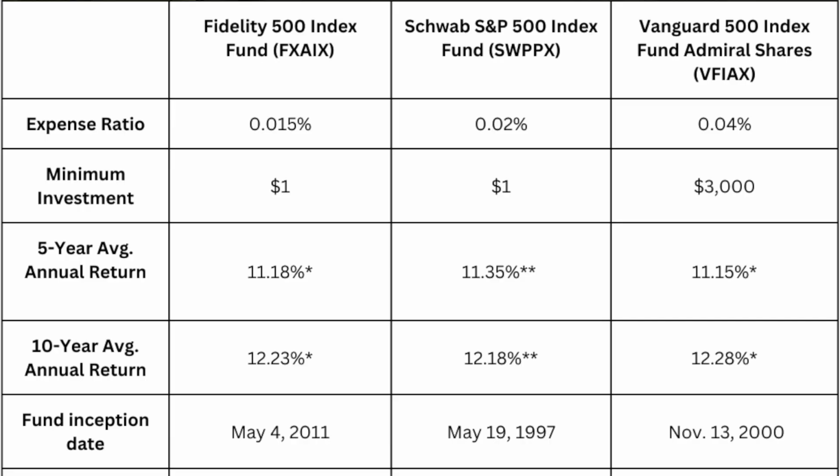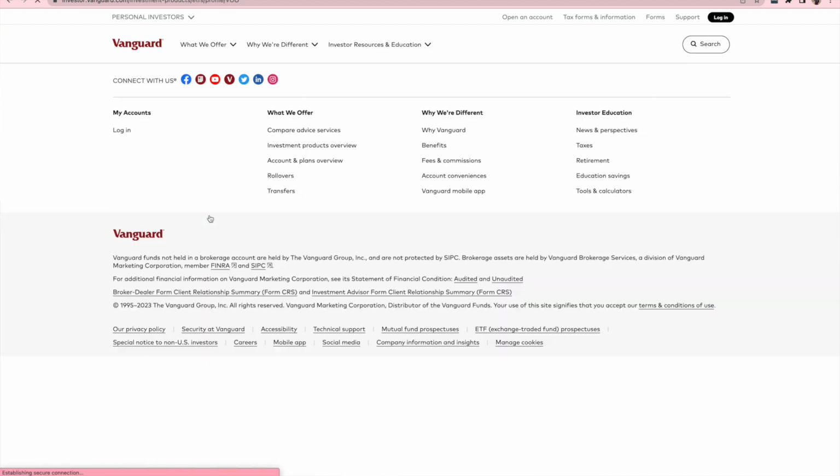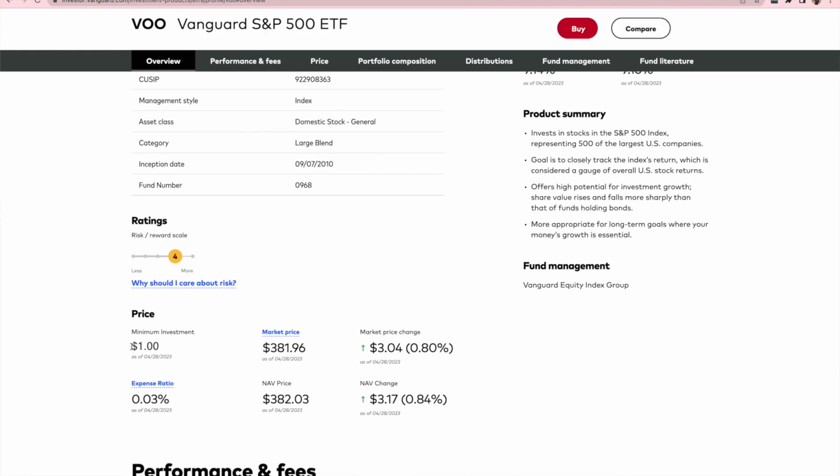Overall, these S&P 500 index funds offer investors an excellent opportunity to get diversified exposure to the heart of the US stock market, and each has its unique benefits that cater to different types of investors. Here is a quick comparison of these index funds in a tabular form. You'll notice that Vanguard has a minimum investment of $3,000, but you can also invest in Vanguard's counterpart S&P 500 ETF, VOO, which has no minimum investment requirement.